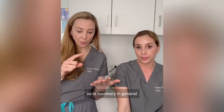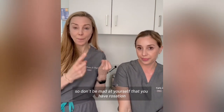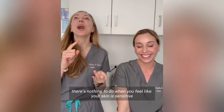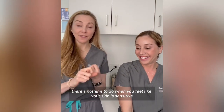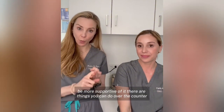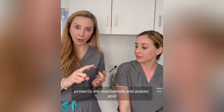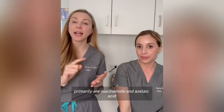So in summary, in general, there's a genetic predisposition, so don't be mad at yourself that you have rosacea. Totally, you can't fix genetics. When you feel like your skin is sensitive, listen to it. Do less, be more supportive of it. There are things you can do over the counter. The two that we talked about primarily are niacinamide and azelaic acid.